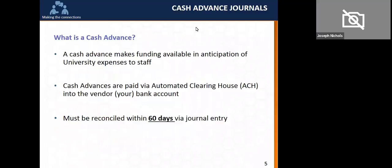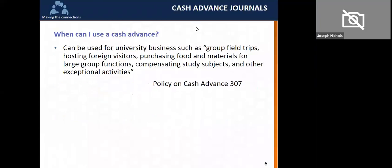Essentially, you may wonder, what is a cash advance? It's a loan that we're giving to you in the expectation that you will use the money for an expense that is allowable by the university. It's paid, a recent change in the last year, used to be by check, now it's via ACH into your bank account. If you're getting the cash advance, it should show up in your bank account, the way you get paid for your payroll. The policy is that they must be reconciled within 60 days via journal entry or deposit if necessary.